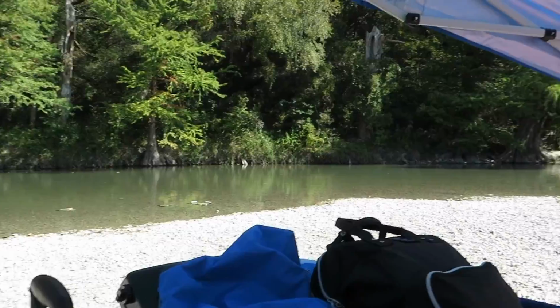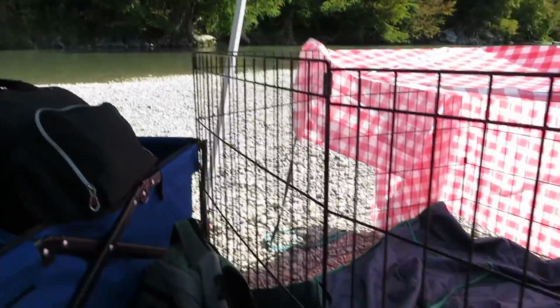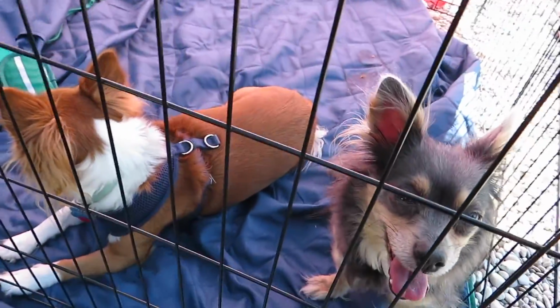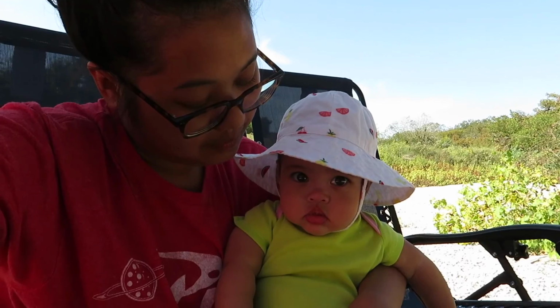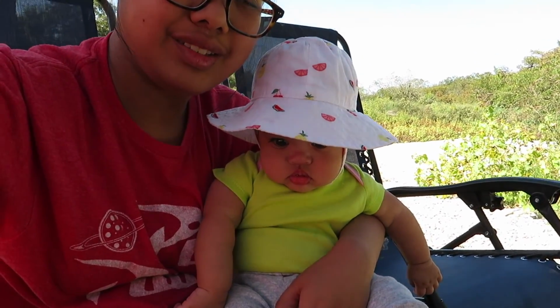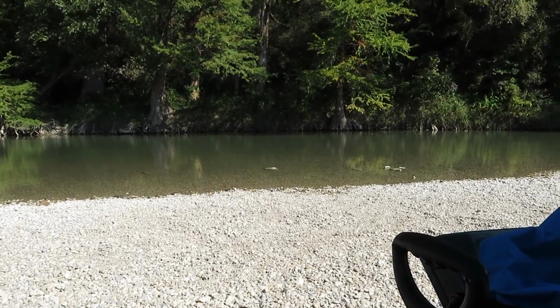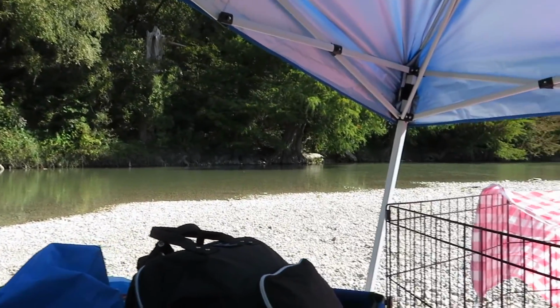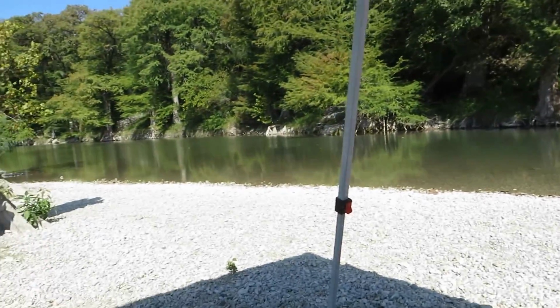We've made it to the river. We have a tilted canopy for our setup. The dogs are here. And we're gonna go play in the river even though we don't have bathing suits, huh, honey? Is that gonna be so fun? The water looks beautiful. We have some trees, and then down there, you can't really see it, but there's some limestone bluffs. Yeah, not bad.